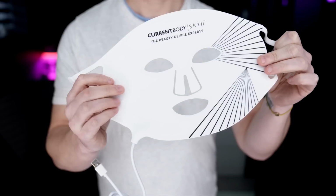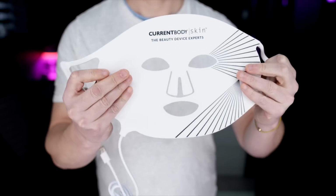Now, unlike many other LED devices which are hard and unbendable, the Current Body Light Therapy Mask is made from a patented flexible silicone that wraps around your face, which means the light can penetrate every area of the face and skin. And importantly, it will fit your face comfortably because some are so uncomfortable. The best thing, unlike other LED masks, is that you get the same benefit with only 10 minutes of use a day. So it's very quick and easy to slide into whatever routine you're using. And personally, I use it almost every single day of the week because I love the way it makes my skin look.